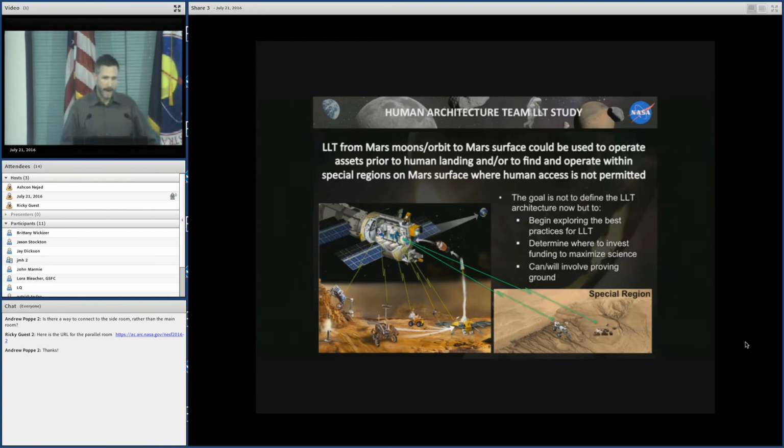So the point of our study is not necessarily a design reference mission. We're not trying to design and plan exactly how a low latency telerobotics mission would be run on Mars, but we're beginning to try and explore the best practice for using low latency telerobotics. The big question is, between now and whenever a mission like that might happen, there will be a certain amount of finite investments that can be made in technology development.